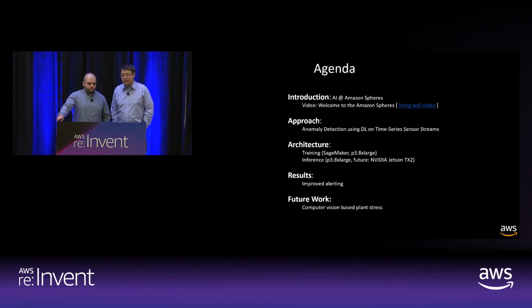And then the second part we're going to go into is a new approach in which we are using state-of-the-art deep learning methodologies to analyze some of the more complex data streams coming from the hundreds of sensors of the building. And finally, we're going to look at the architectural design from the systems perspective. So there's really two architectures we're going to be talking about. One is the deep learning architecture, and the second is the actual systems architecture in the cloud.